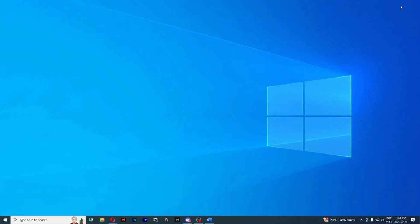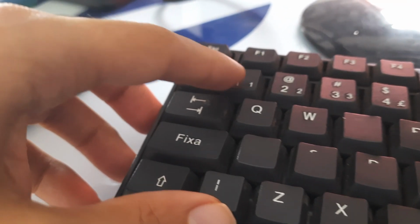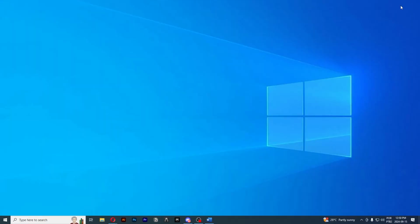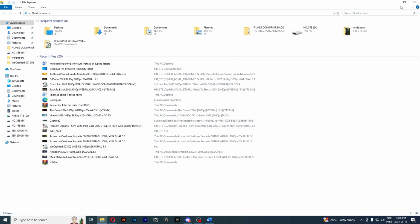downloads, or whatever else. Another handy feature is opening the apps pinned in your taskbar. If you have the programs that you use the most pinned there, by using Windows plus a number, you can open the app corresponding to its position on the taskbar. For example, if your browser is in the first position, just press Windows plus 1, and there we go. It opens right away. For me, it's File Explorer, so it will open with Windows plus 1. It's pretty cool, right?